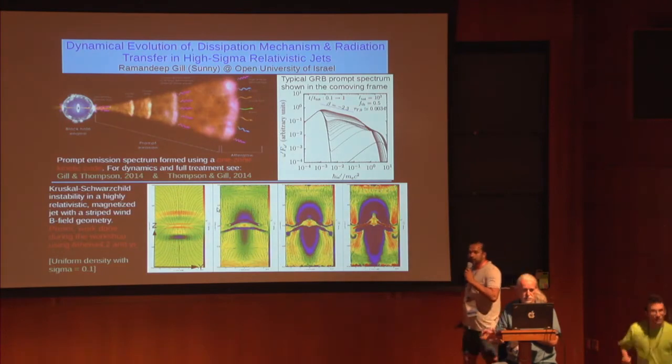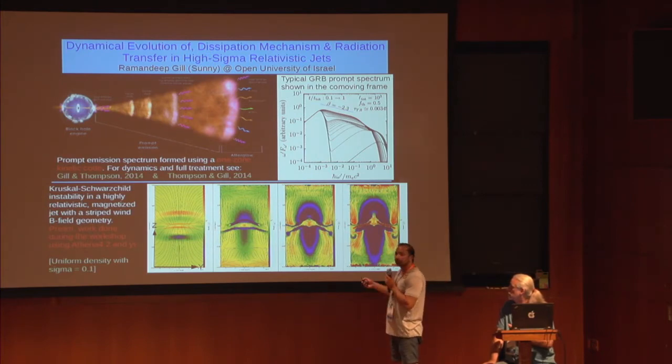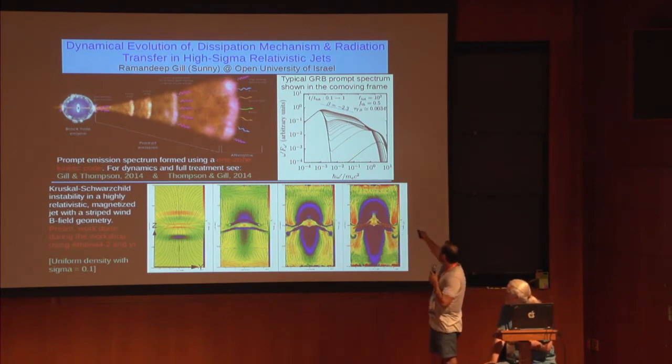Hi, my name is Ramandeep Gill. I'm a postdoc at the Open University of Israel, and I'm interested in understanding the dynamical evolution, dissipation mechanism, and radiation transfer in high magnetization jets, basically the whole global picture of what goes on in GRB jets. To that end, I've tried to piece together how the prompt emission is formed. This is a time development using my one-zone kinetic code, showing the spectrum in f-nu.